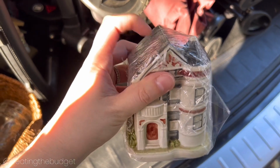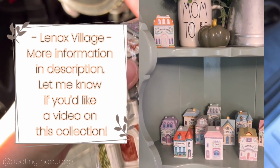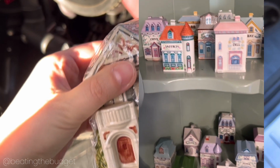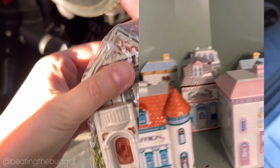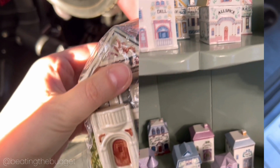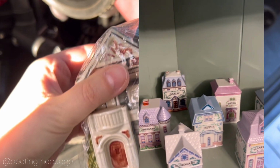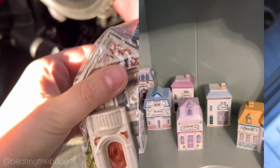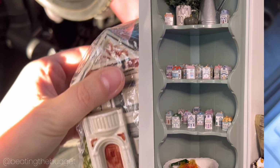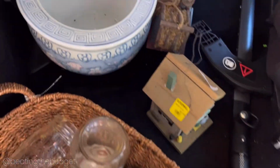It's actually a jar, so I don't know what kind of a jar it was. Little did I know, fast forward like 2 weeks later, I would be the proud owner of these Lenox Village Spice Collection set. They are these miniature houses from 1989, and they were storage for spices, and they are quite popular now in the thrifting or vintage community, and you can probably see why, because they're just freaking adorable. And then this bad boy.